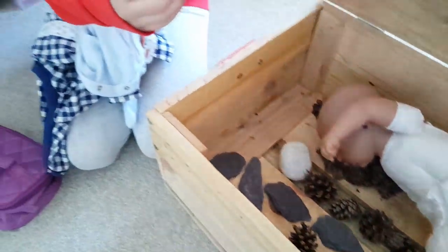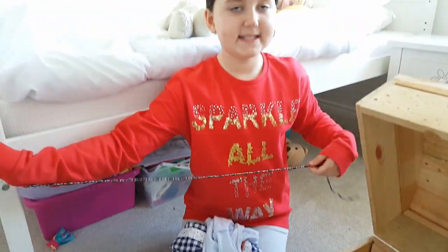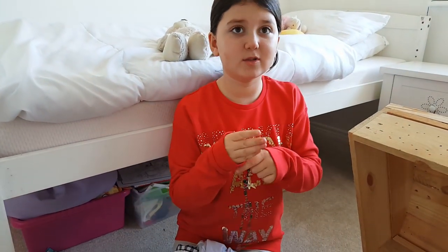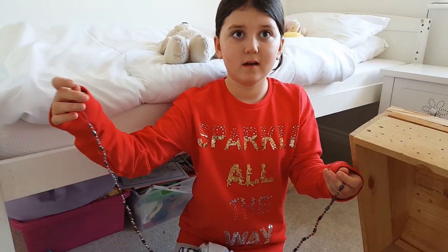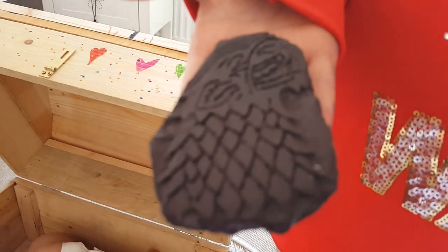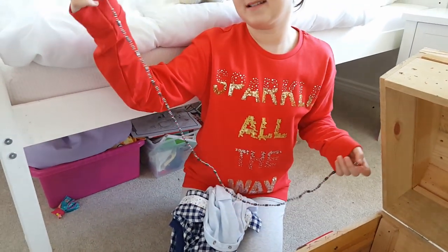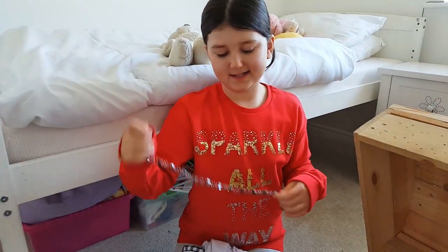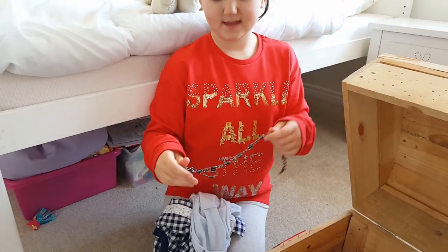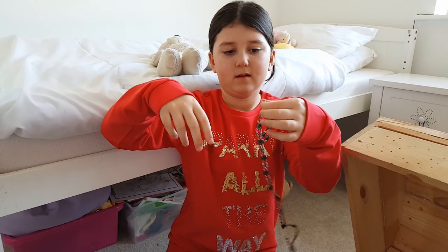And I found this bracelet necklace, it's magnetic, in my radiator. It was left. It's not mine. Oh, is that left from the last people who lived here? Yeah, so I thought I'd keep it because it's a really nice thing. Is that a magnetic one, isn't it? Yeah, look. Cool. Right, I'm bored of your room now.